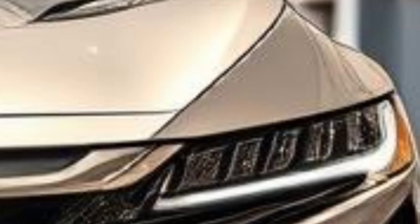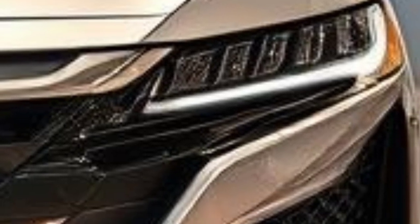Some purists might lament the absence of a manual transmission or rear-wheel drive, but Honda's decision makes sense. The target audience for the Prelude is changing. This car isn't just for the die-hard tuner crowd anymore, it's for a new generation of enthusiasts who care about style, technology, and sustainability. And speaking of technology, the Prelude is packed with it.